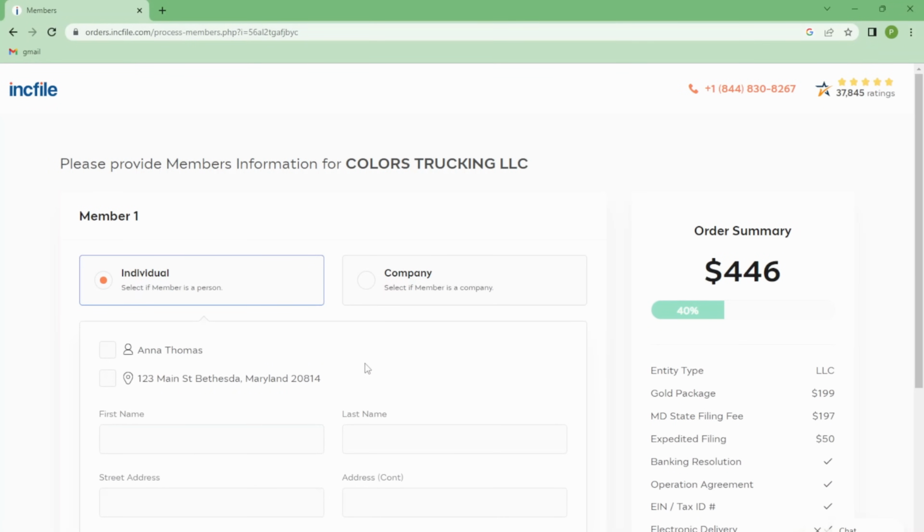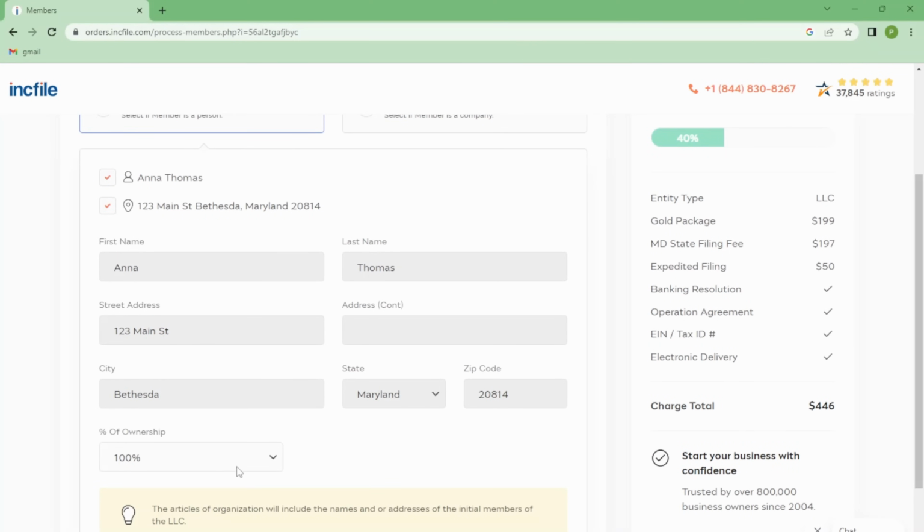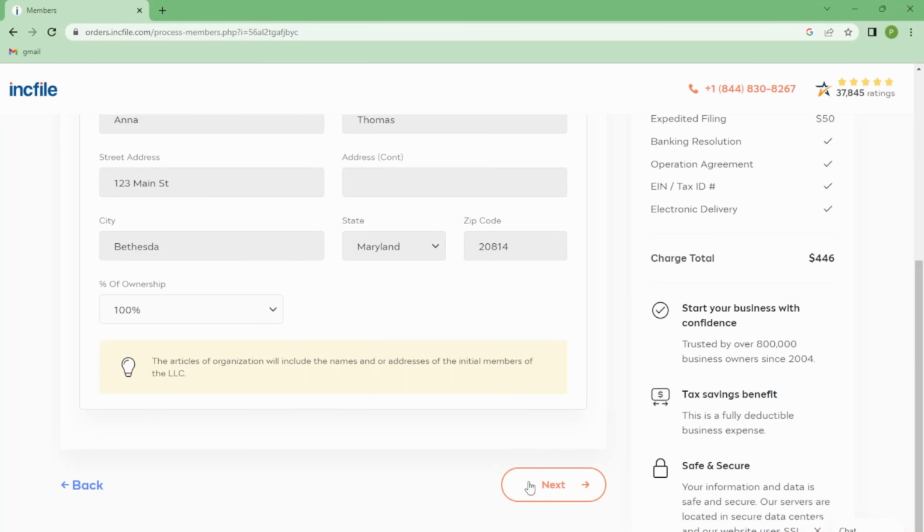So it says individual. This is bring it to the members. Pretty much you click your name, this is going to be your business address, and then this is telling you the percentage of ownership. Being that this is a single member LLC, I'm going to get 100% of ownership. But if it was more than one, you can split it up, 50-50, 66%, however many members are in there, it's going to divide it up for you evenly. But it is going to total up to 100%. Okay. We're going to click next.